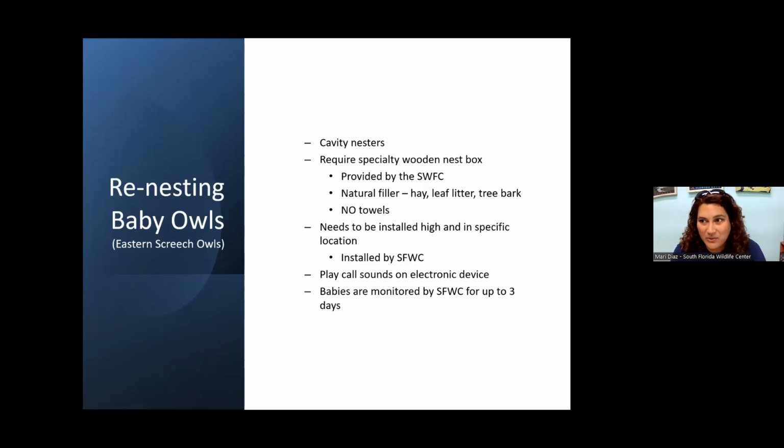We never use towels. We don't want those little talons to get stuck on the towels. It can be very stressful. It can lead to injuries. So we do try to ask people never to use those kind of linens when making makeshift nests. Natural fillers are always the best to use. This is stuff that you can just find right on the ground.